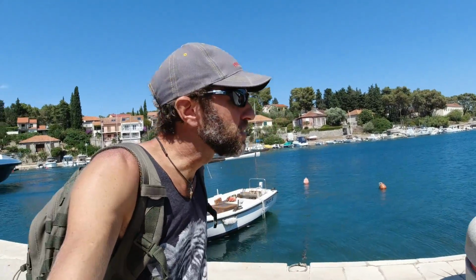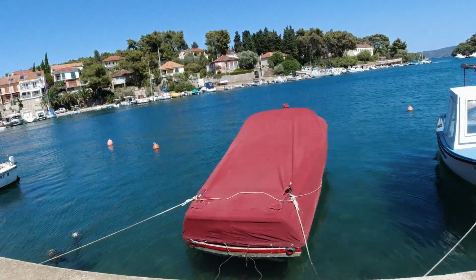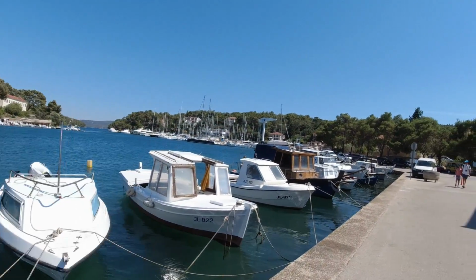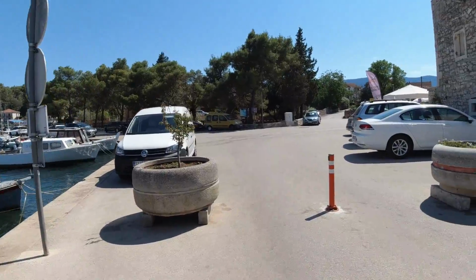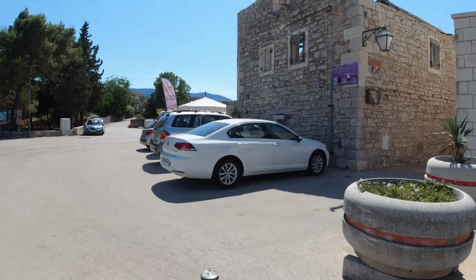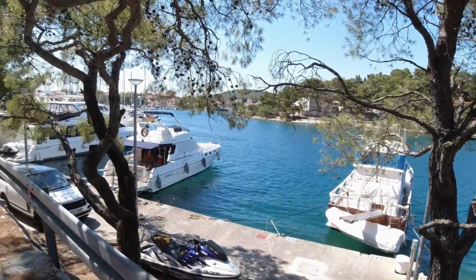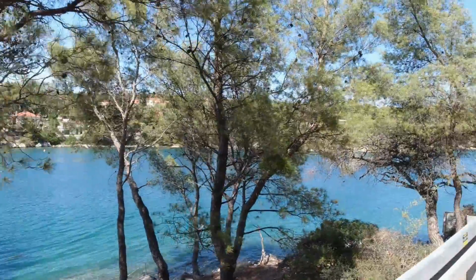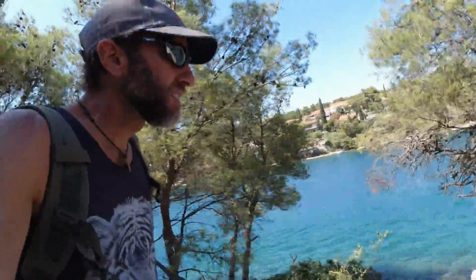So the mission now is to find a good spot to get wet. That shouldn't be too hard to find. Wrap around this bay here and see if there's a good swimming spot. What a cool little village. And so now I know it looks like the better spots to swim are on the other side there. But let's see. Looks like this will work.